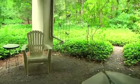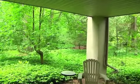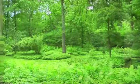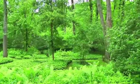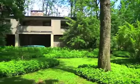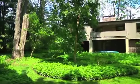A two-car garage and storage room complete the lower level. Enjoy multiple options for shaded outdoor living space where you'll cool off and enjoy the views. Whether you choose to enjoy this home full-time or as a vacation retreat, the beauty of this property will captivate you.